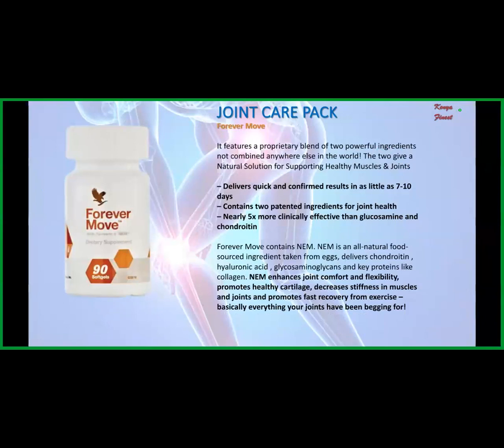NEM. NEM is an all-natural food source ingredient taken from eggs, delivers chondroitin, hyaluronic acid, glycosaminoglycans, and that word, I bet you can read it, and key proteins like collagen. So it enhances joint comfort and flexibility, promotes healthy cartilage, decreases stiffness in muscles and joints, and promotes fast recovery from exercise. Basically, everything your joints have been begging you for.